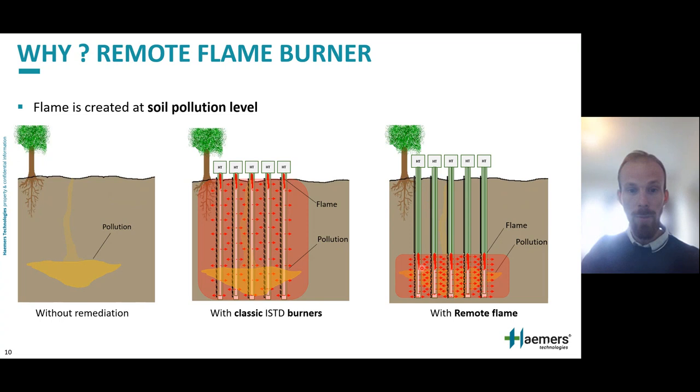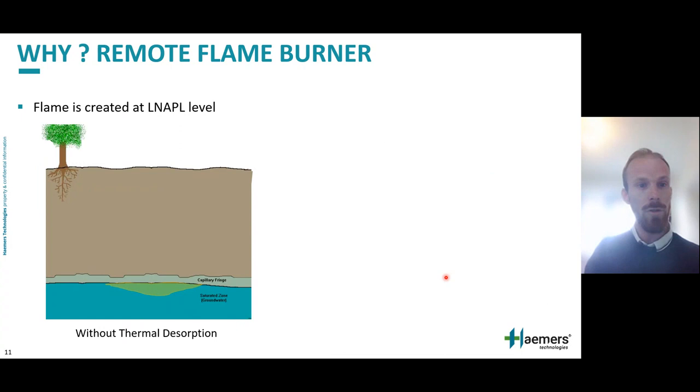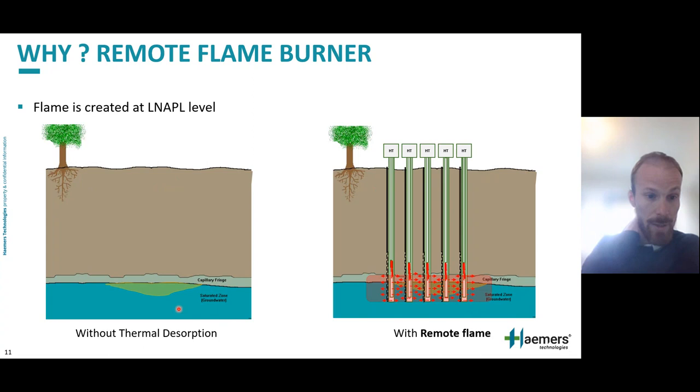So we place some tubes, as in the classic ISTD, but the flame is created just here, and the heat is locally the soil is heated just at the pollution plume. Sorry. We also with this technology can treat low nepal. So here you have a pollution on the groundwater. Here you can see that is only on the groundwater at the groundwater level. And here we can apply in-situ thermal desorption with remote flame burner, in order to treat only this low nepal pollution.